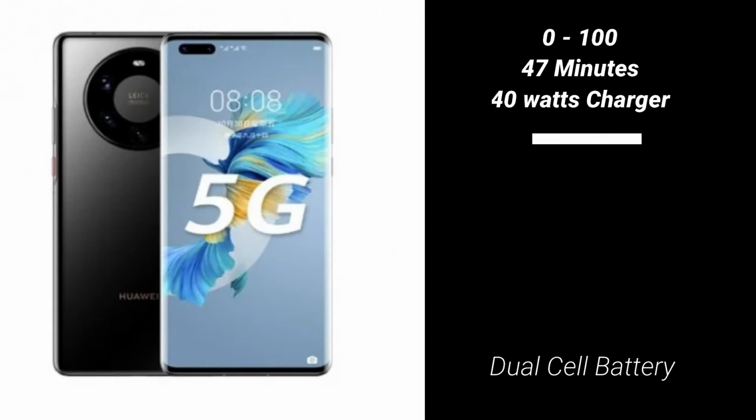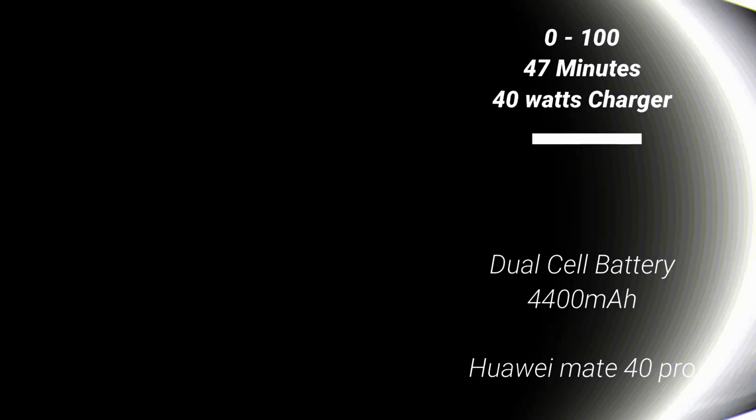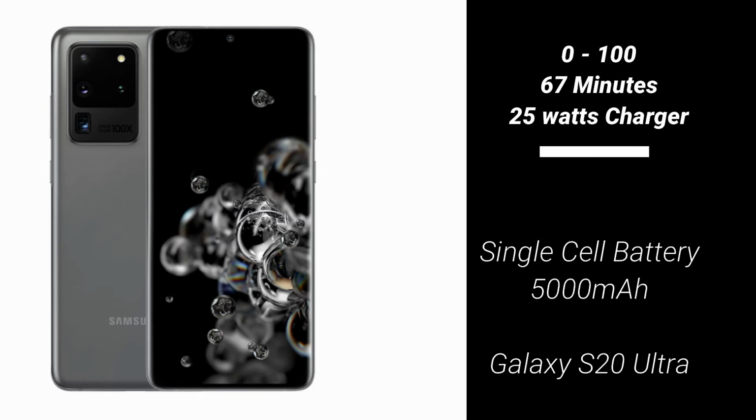The next on the list is the Huawei Mate 40 Pro. It charges from 0 to 100 in 46 minutes. It uses a dual cell battery as well, and it uses a 40 watts charging brick, and the battery size is 4400 mAh. Next on the list is the S20 Ultra. It charges from 0 to 100 in 67 minutes. It uses a single cell battery, not a dual cell. It uses a 25 watts charging brick and the battery size is 5000 mAh.